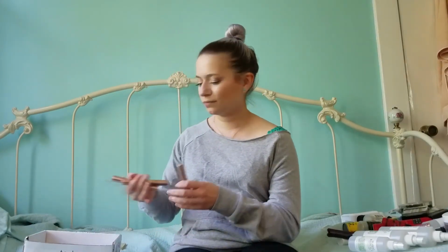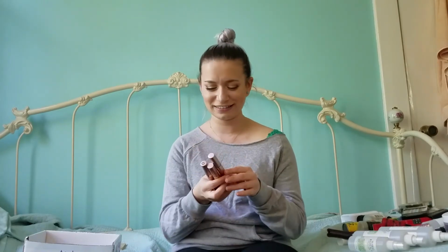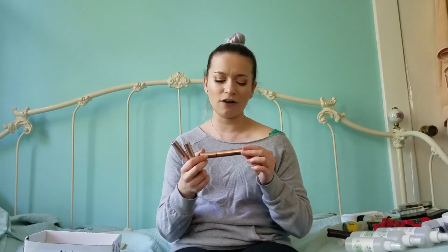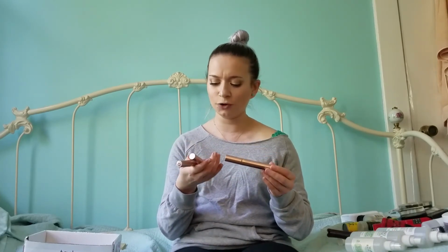Alright. Can we tell I like Lash Paradise? So, whoops. Here we have the L'Oreal Voluminous Lash Paradise. I have 2 in the non-waterproof and then 1 in waterproof. I love this stuff. It's supposed to be like the Better Than Sex mascara from Too Faced. And I think it's pretty identical.